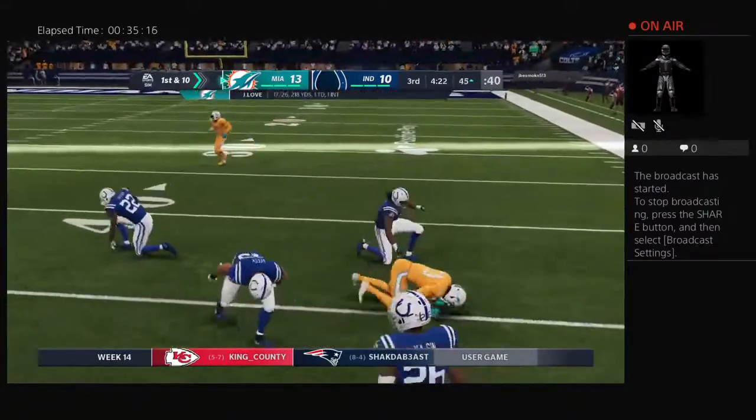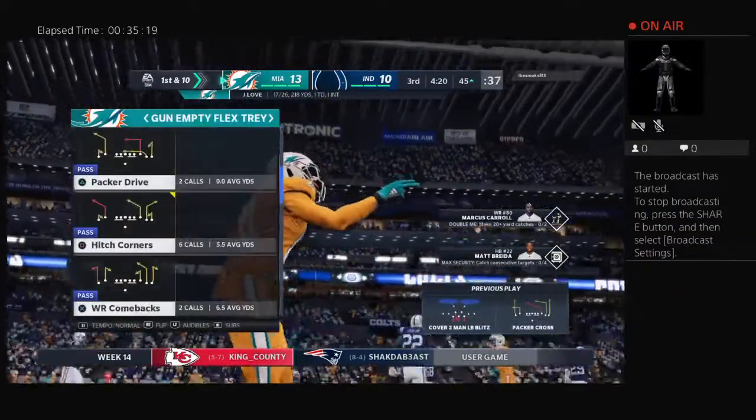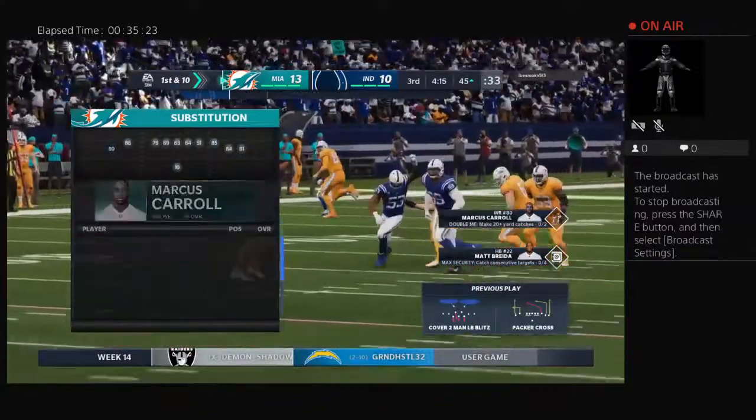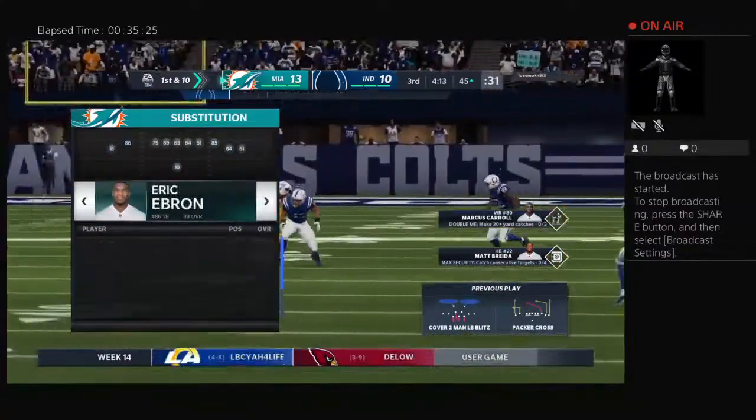Side is complete here on the first play of the drive. And he'll be corralled out across midfield down to the 45. An excellent way to start the drive there, 18 yards.